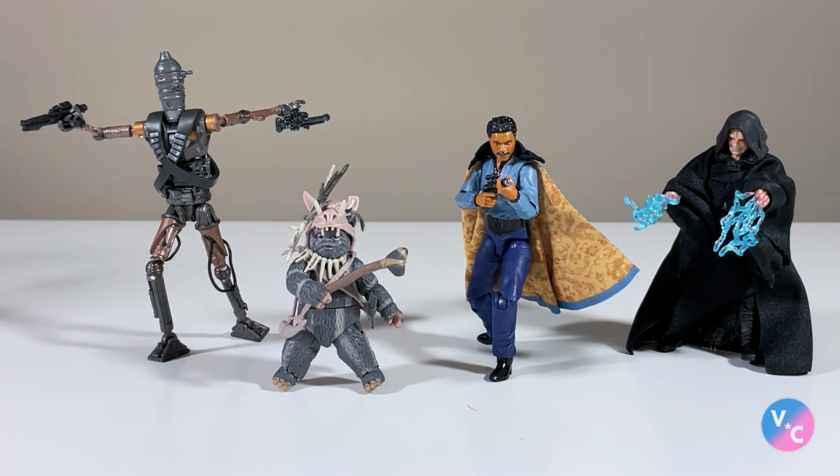When each release builds upon the previous release and makes strides in engineering and likenesses and detail and quality, those are signs of a healthy line. The Vintage Collection is doing well. I'm really excited about where things go from here. This is really one heck of a wave, and you're missing out by not collecting these figures. I know they're not widespread yet.